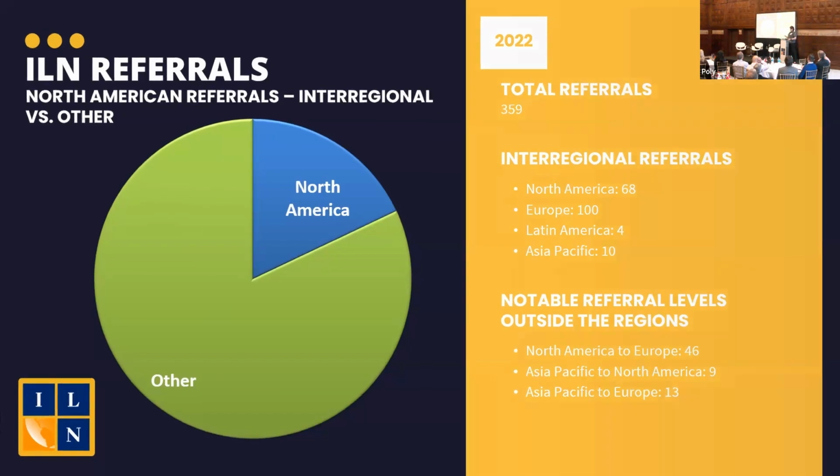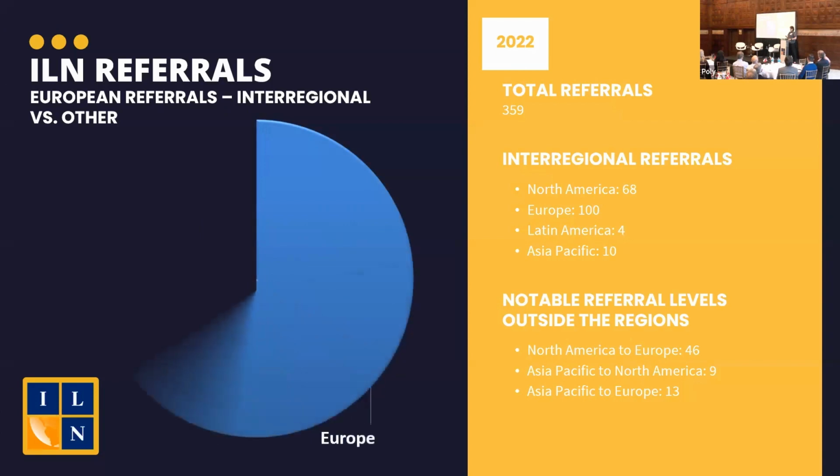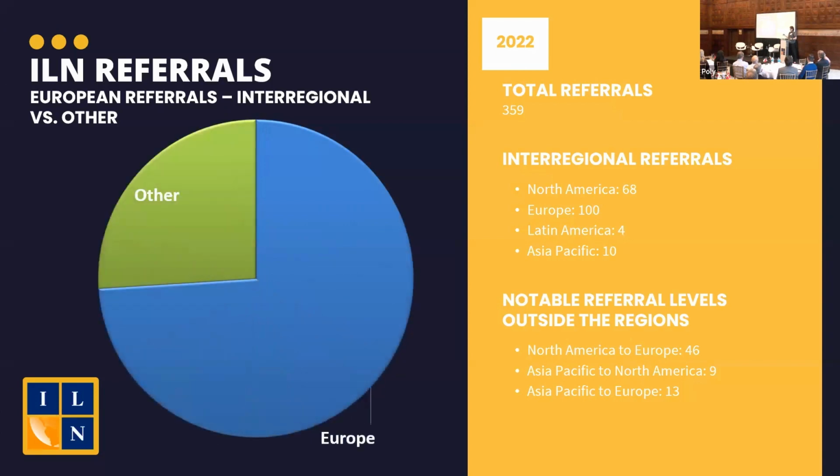In Europe, we are still seeing the majority being interregional referrals. This is the only group that we're seeing this with. It makes sense, though, when you think about it. The European countries are very close together. And I'm also, sorry, including the UK in this. I still am imagining a pre-Brexit world.